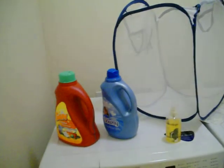Pantry. Let's zoom back out. Pantry. And the laundry room. Two towels from giving her a bath last night. And that is it.